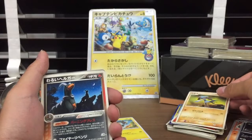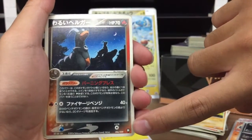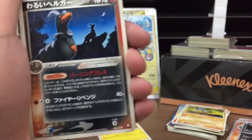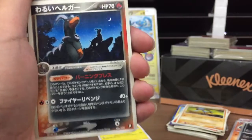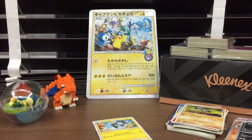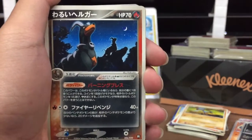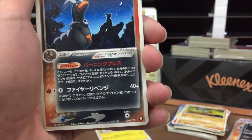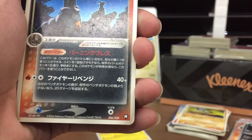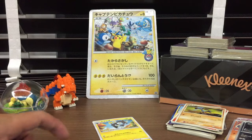Oh my gosh, no way. Do you see that? That is a Team Rocket. Oh my god. Excuse me, sorry. Started dying, but this is so cool. Team Rocket, Dark Fire, Houndour. Houndoom, even. Wait a second. 0/06 out of 0/20. Is this that special set that I'm thinking of?